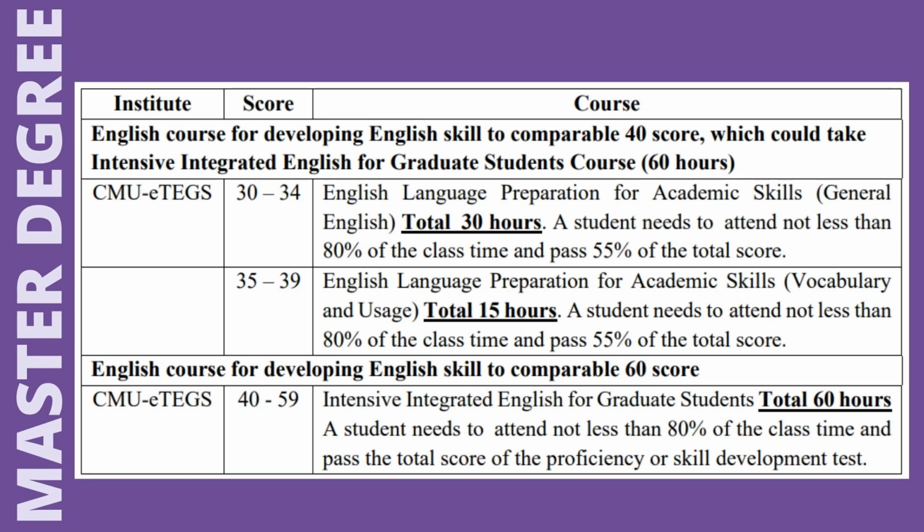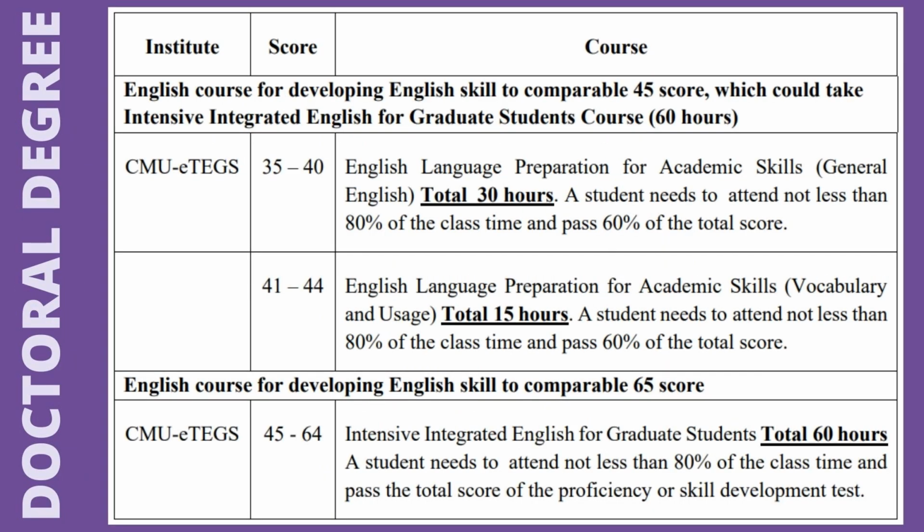And for PhD students and master degree students in the international program, the requirement of the CMUET score is not less than 65. But if your score doesn't meet the criteria, you can also take courses from the HAR Center. The Intensive Integrated English for Graduate Students course of 60 hours is for students who got a CMUET score between 45 and 64. After completing this course, your English score will be comparable to 65.